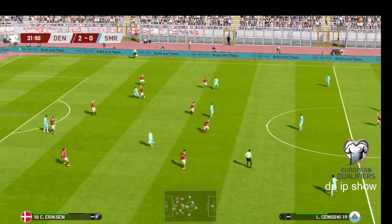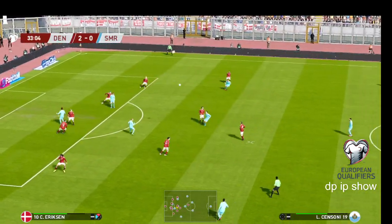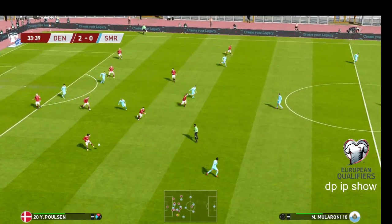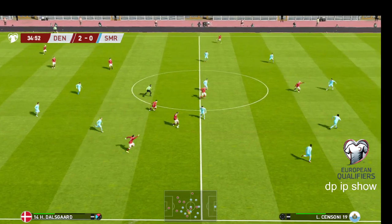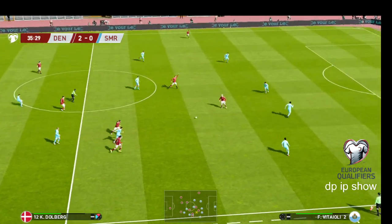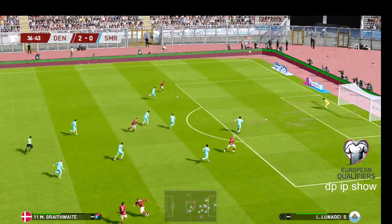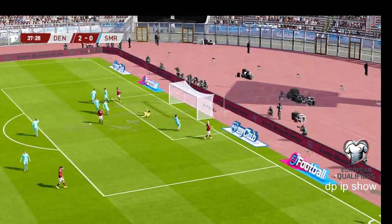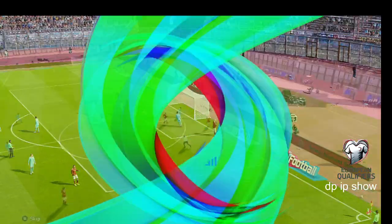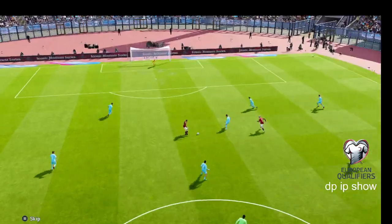That's been won straight back. Hoists it forward. Eriksen. And the shot! Oh, that is rather wayward. Do I really need to tell you, Peter, that he has to do better, especially from there?